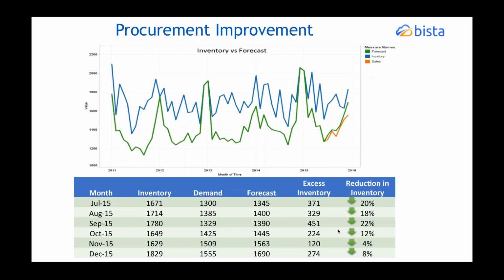You see, the green is the forecast, and blue is the actual inventory values, and the orange line is the sales. So with this, we can actually run a similar process with your data. If you're interested, we can run it, and we can identify that, hey, instead of a simple weighted average, you might be using something to do your forecast and planning.